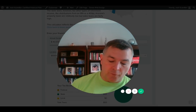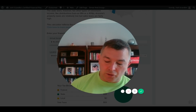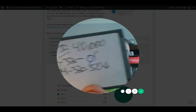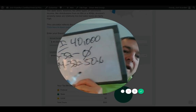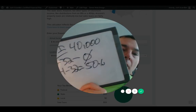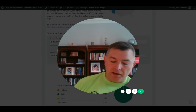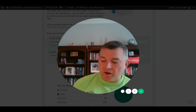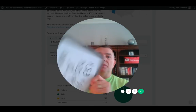Then from 32,000 to 44,000, 50% of any amount in that range will be subject to taxation. Then anything over 44,000, 85% of that amount will be subject to taxation.